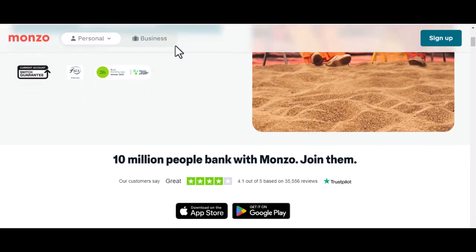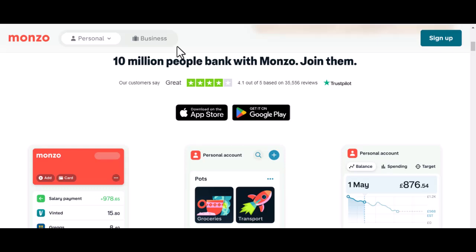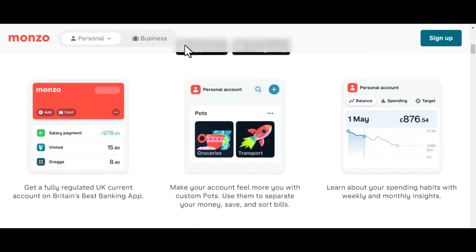First off, let's talk about why you might want two Monzo accounts. Maybe you're a freelancer and want to separate your business income from your personal spending. Or perhaps you're saving up for a big purchase and want to keep that money separate. It could also be that you're just trying to budget better and want to track different spending categories. Whatever your reason, it's a valid one.